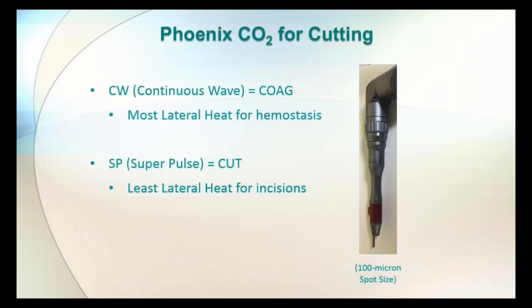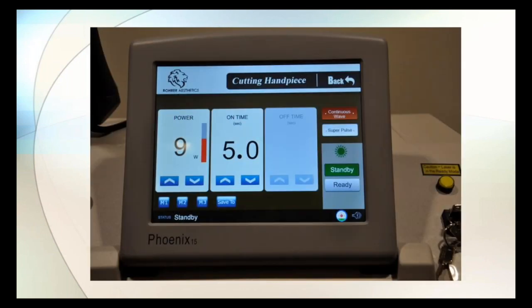So how does the Spectrum fit in to this? Well, first of all, while it is entirely a CO2 device, it is set up with multiple handpieces and scanning technology that allow it to perform multiple different functions. With the cutting handpiece, it can be used as an incision and excision tool. It's available with both continuous wave and super pulse modes, which allows you to use it both as a cutting instrument and as a cut coag hemostasis on the fly kind of instrument.